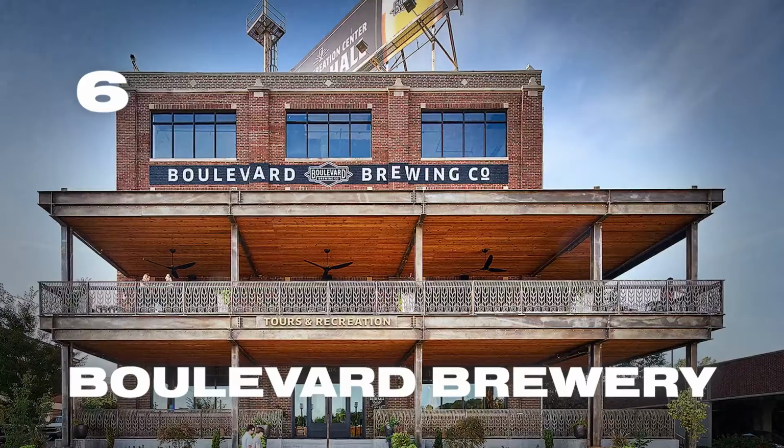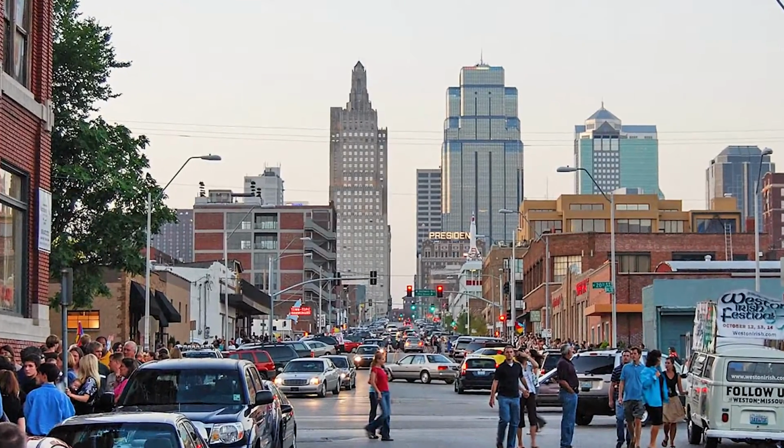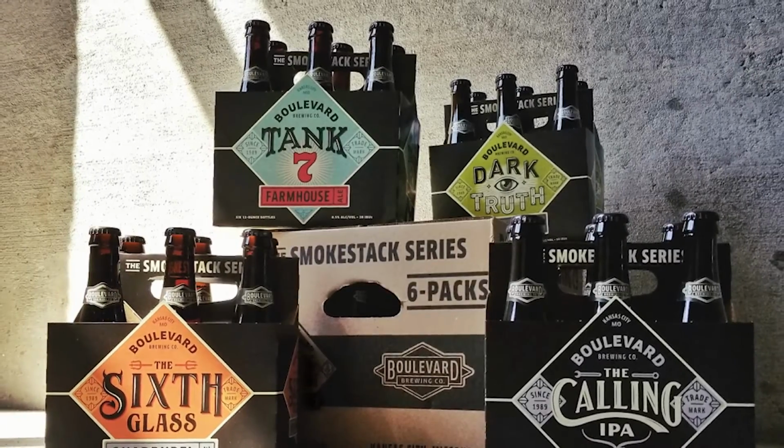All right, number 6 on our list. Think about taking a tour of the Boulevard Brewery, which is down in the Crossroads area and is actually a local brewery. Hometown guys from Kansas City started it up. It has an iconic smokestack that you'll see, and they have the Smokestack Series of beers that come out every year and will sell the giant bottles of beer with the high percentage alcohol.